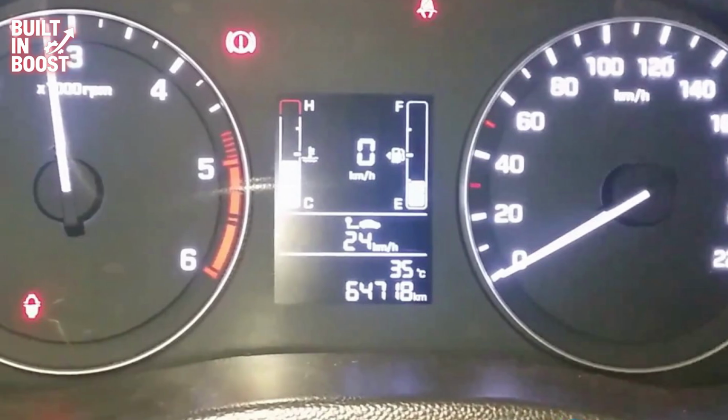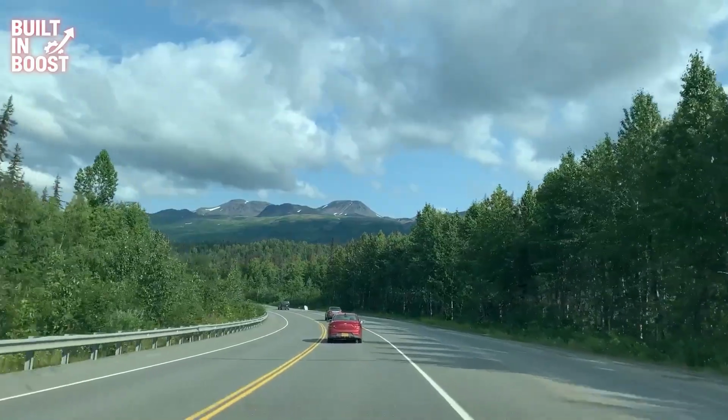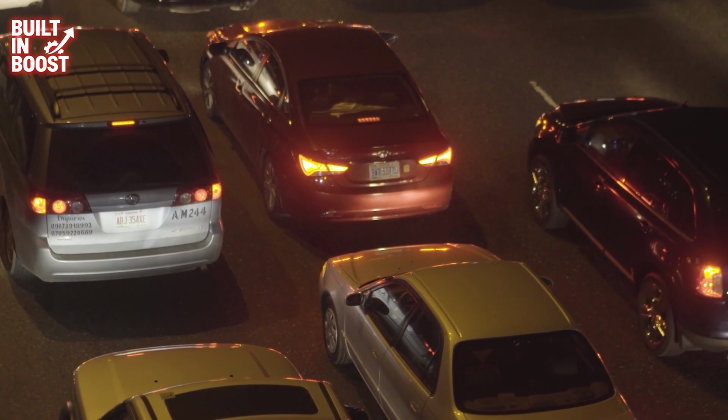Keep your RPMs under 3,000 during normal driving. Highway driving is actually good for your car. City stop-and-go traffic is what kills engines and transmissions.